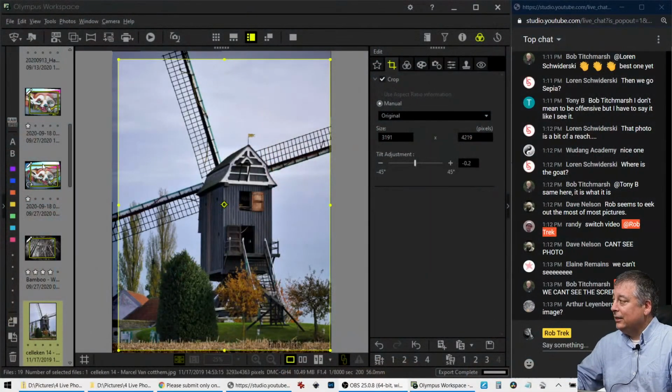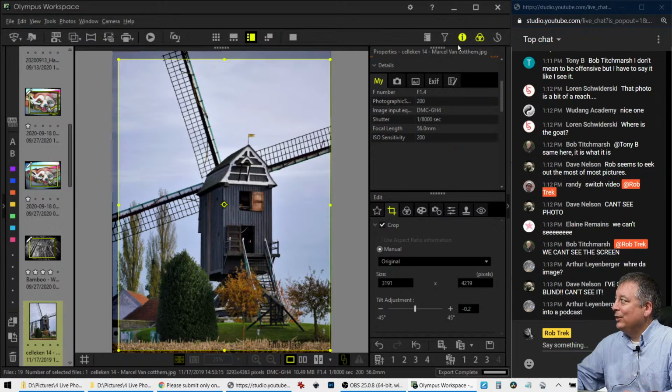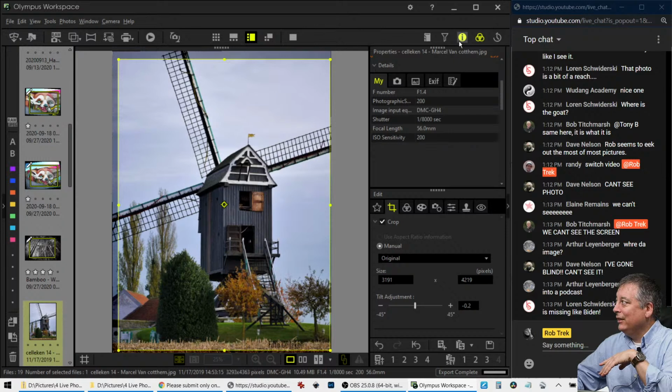Marcel Van Cotten. Let's straighten it out a little bit, and then I'll think about the composition. Oops, too much. Oh, sorry. I gotta stop switching. All right. So let me straighten this out. So yeah, this looks like the Sigma 56. It didn't really say in the EXIF, but based on f1.4 and 56mm, what else would it be? I don't know why you shot at f1.4. I would have shot this at like f5.6 because you're so far away.